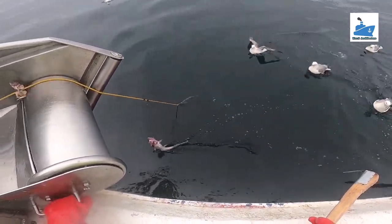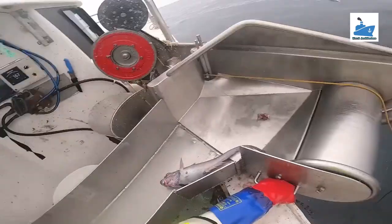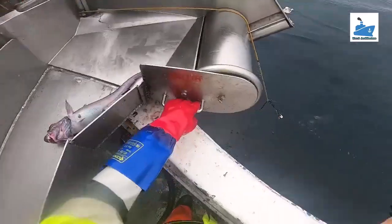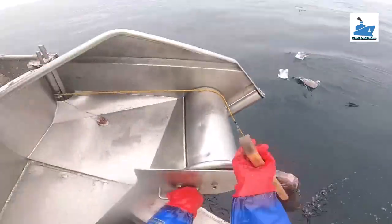5. Satellite technology. Modern longliners often use satellite technology for navigation and communication. This technology helps them locate fishing grounds, track weather conditions, and stay in touch with other vessels.